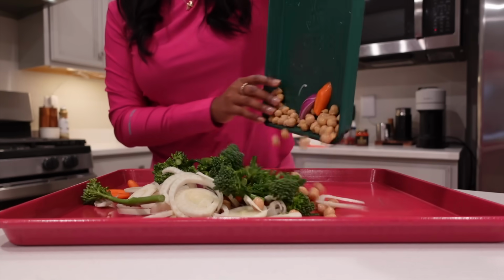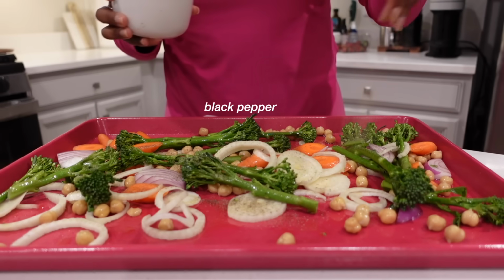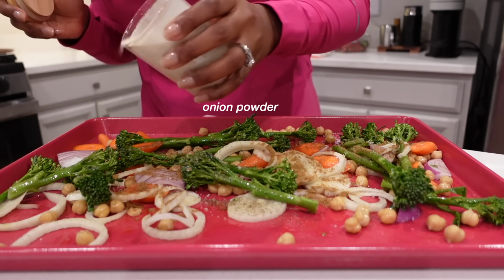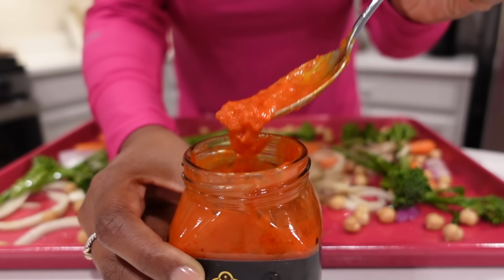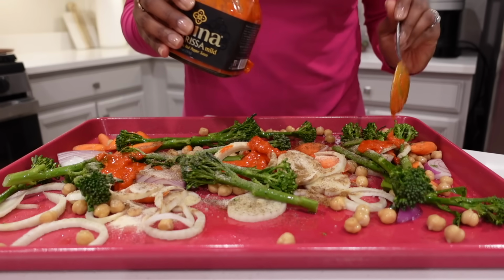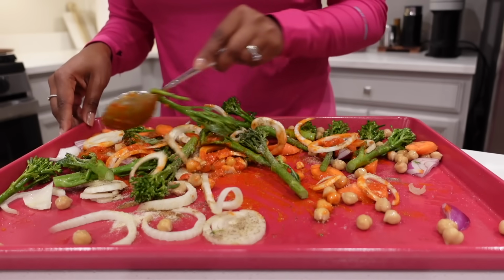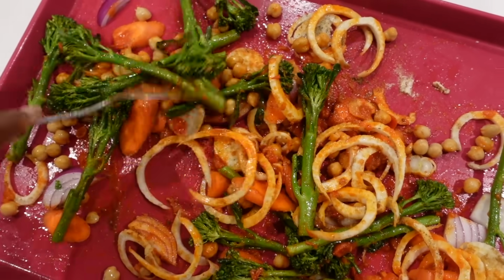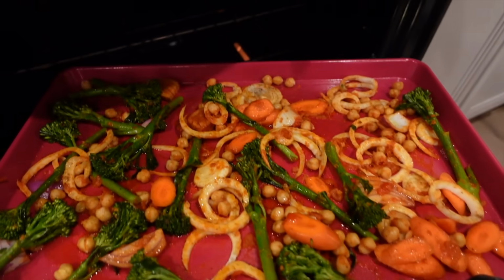But yeah, so I just roasted all of these veggies. I had seasoned them up, so added some olive oil, seasoned them with some salt, black pepper, cumin, onion powder, and then I have some harissa, like a mild harissa pepper sauce. I love harissa sauce. I like putting it on tofu, on my veggies, so that's what we're doing here. And I just added some of that to these veggies and mixed them on up. I put that in the oven. I want to say it might have been on 375 or actually 400 degrees for about 30 minutes or so.